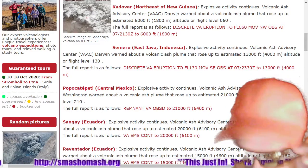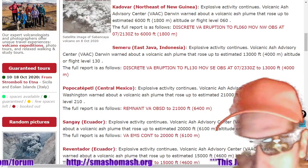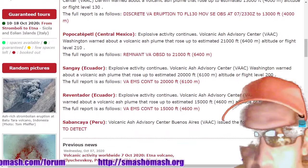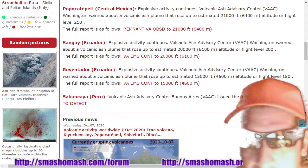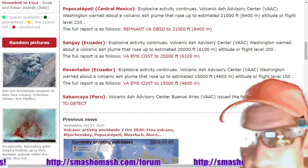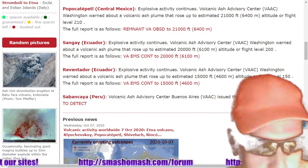Popocatépetl exploding, flight level 210, 21,000 feet. Sangay exploding, flight level 200, 20,000 feet. Reventador exploding, 15,000-foot ash plume there, and we're unable to detect a volcanic ash plume at Sabancaya.